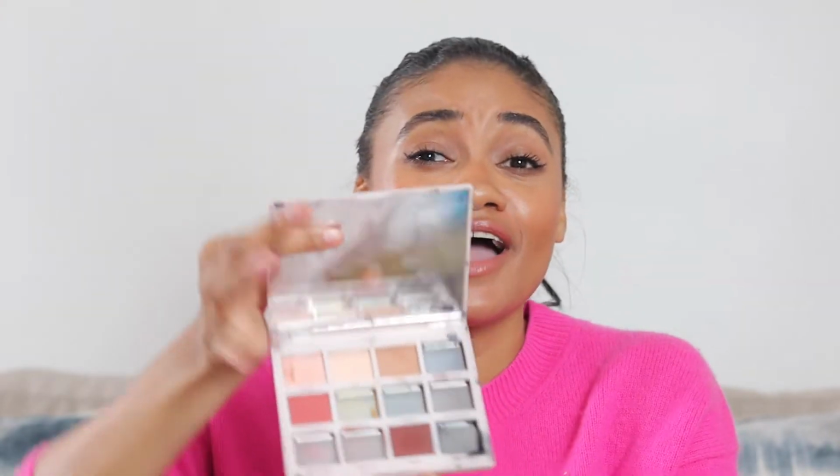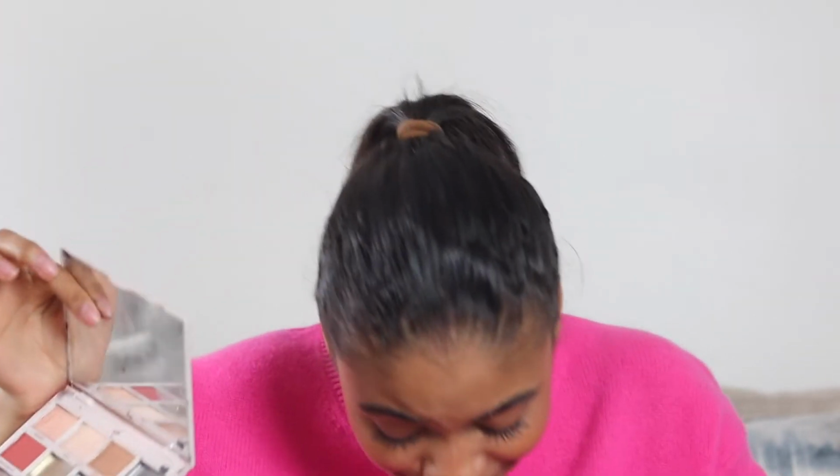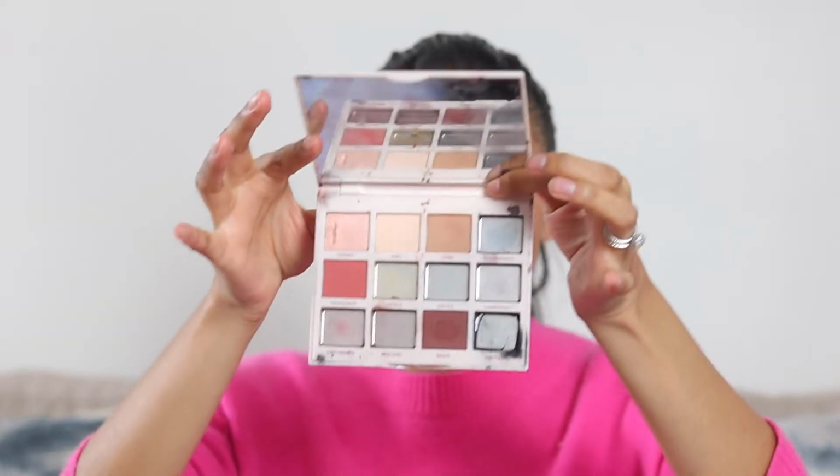I actually have two Persona Identity 2 palettes because I broke this one. Oh no, more fell out. Oh God, my husband's gonna kill me. There's eyeshadow everywhere. That's all right, it happens. This happened to me. And I need to close this because this is already a crime scene. Look at this, a nightmare.